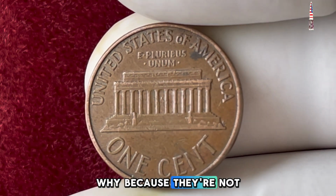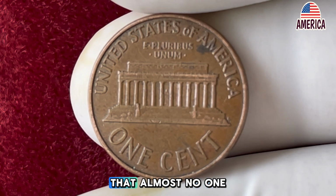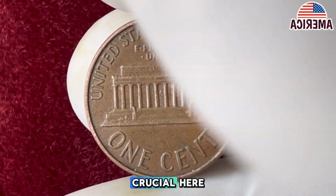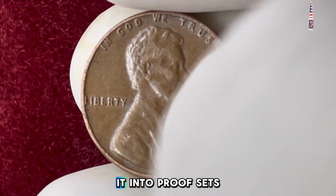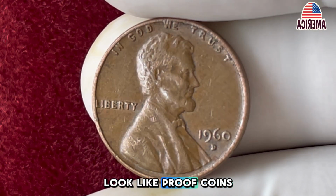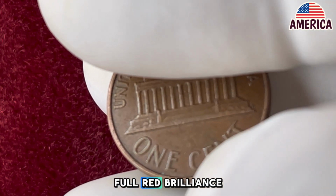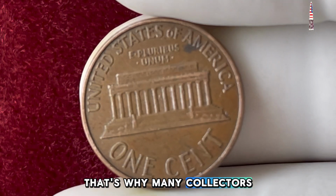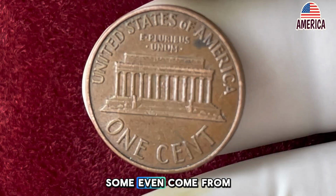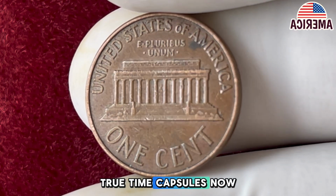Why? Because they're not just buying a coin. They're buying a piece of US Mint history that almost no one else owns in that condition. Let's not forget something crucial here. These coins never made it into proof sets, but the best specimens look like proof coins: razor-sharp strike, glowing fields, and full red brilliance. That's why many collectors treat the finest examples like museum pieces. Some even come from sealed rolls, never touched by human hands, true time capsules.